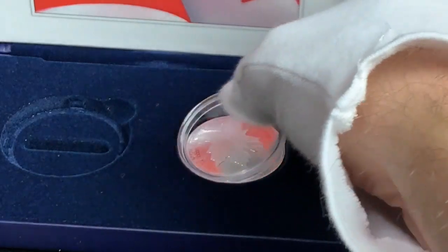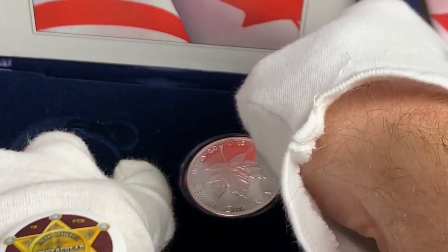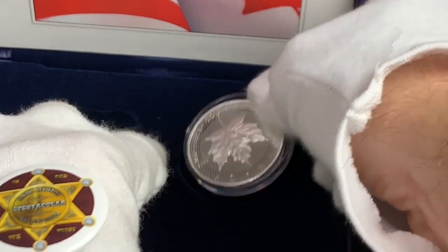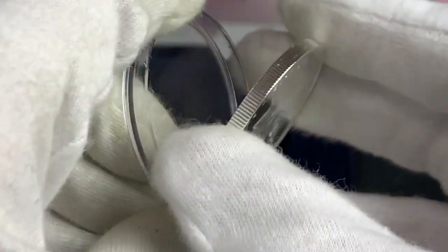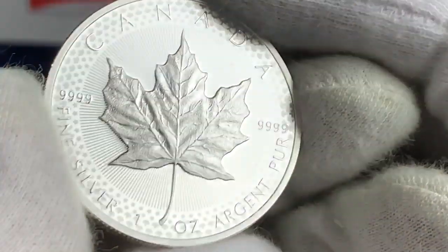So since it's already open, let's go ahead and continue on with that trend of showing it to you out of the airtight. And I want to get it out of there without trying to ruin it. Ooh, okay. Whew. So here we go. We're going to take it out. And we're going to take it to the limit.